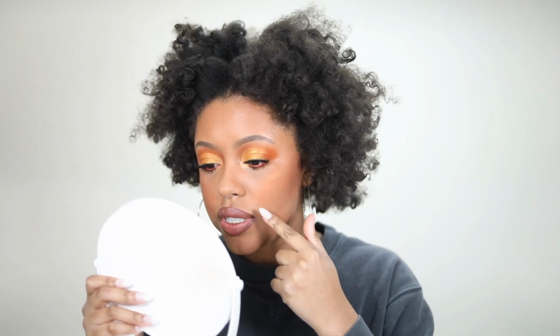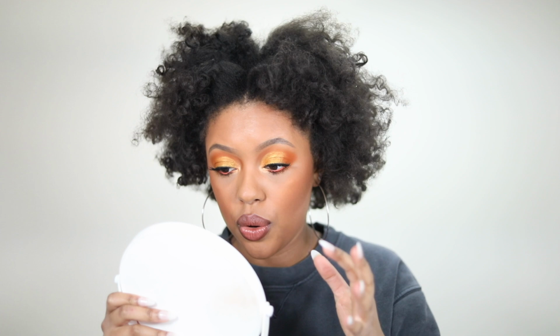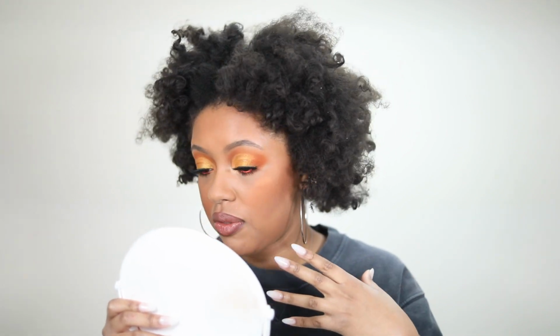So far so good. The foundation is looking really smooth. I am a little bit creased in my smile lines, but not too bad. I've been talking a lot, so that's probably it. But yeah, so far so good. I think the foundation looks really good. It looks normal, nothing crazy out of the ordinary. I'm gonna keep this foundation on all day long.